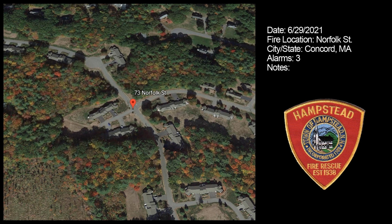The resident at 73 Norfolk had a grill that caught fire with exposure to the building at this time. She's been advised to exit. Hampstead Fire, Hampstead Engine 2, responding. Hampstead Engine 2, you're responding. 73 Norfolk Street. We'll be meeting Hampstead companies on scene. St. John's across.